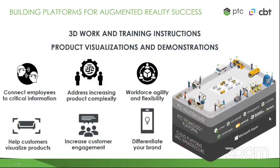Today, we're going to focus a little bit on how do we achieve the bigger picture of actually building a platform that will allow you to scale, that will allow you to connect to business processes, that will allow you to leverage your existing tools and then add the augmented reality power to them as well.